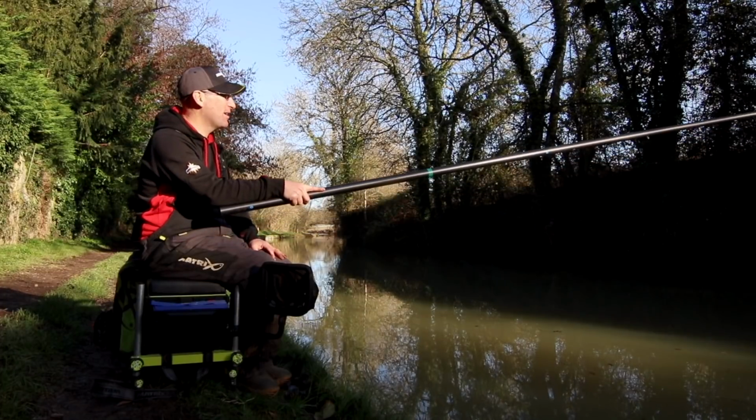I don't particularly enjoy speed races. I just don't think you get time to enjoy the actual fishing part of it. But it's nice when you're on them, and it's certainly an experience when you do catch those big numbers of fish.